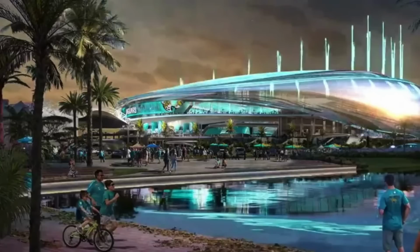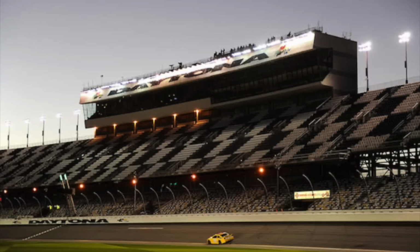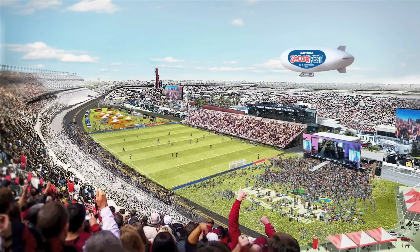Now, guys, let's get to this Daytona 500 option. About $100 million would have to be dumped into this area of the track to really renovate it for the NFL. You can see some temporary seating. I think they would change this a little bit. If they had the NFL, they would probably add some seats.